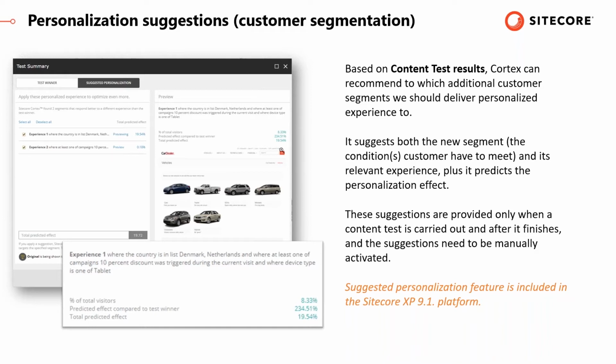What it does is that based on content test results, it provides suggestions on additional rules which would generate uplifts in conversions or engagement value based on personalized experience. These suggestions are provided only when a content test is run and they need to be manually activated. So there is always a task for a marketer to evaluate those suggestions.